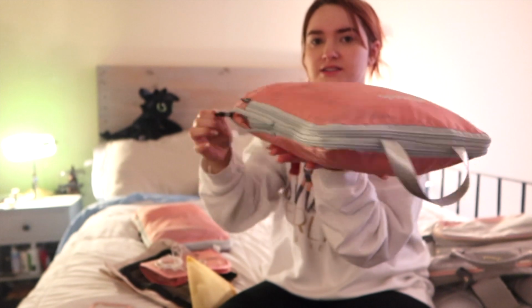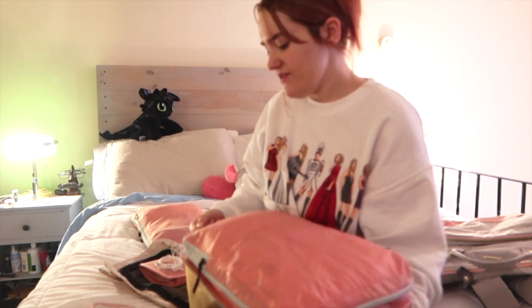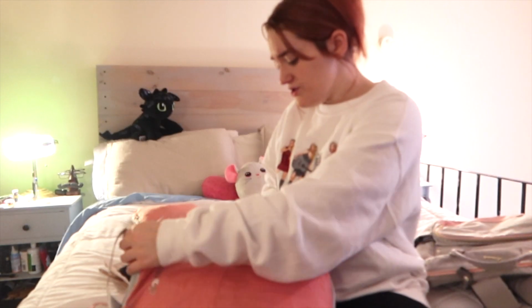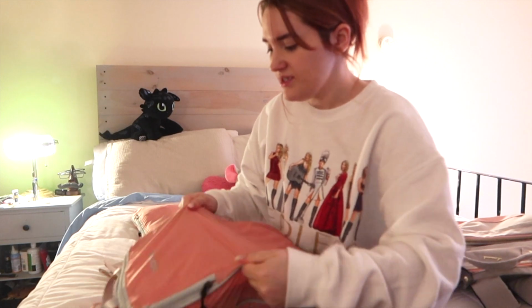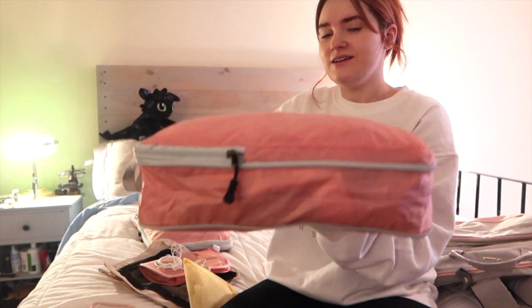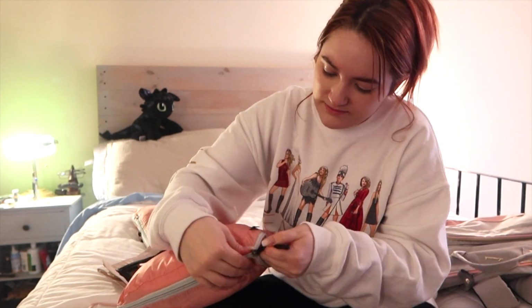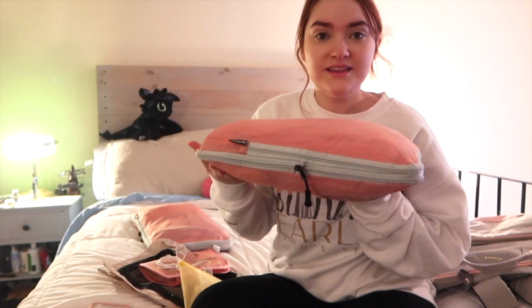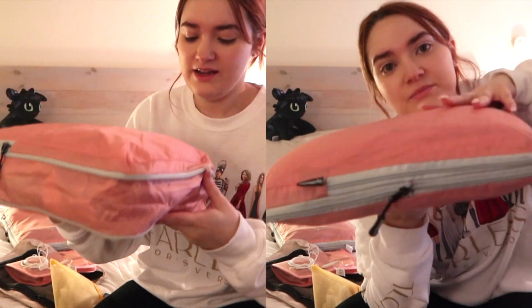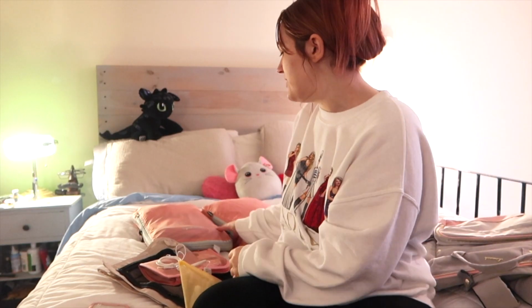Let me undo it and see if you guys can see what it's supposed to look like before. It went from like being 4 inches to like 2.5, which I was shocked about because there's no air. It's not like one of those compressed things. So yeah, this is what it looks like normally, which isn't that big anyway. And then I'll zip it back up. So I think there's a difference. Like I said, I actually did measure it and I think there's like an inch-ish difference, but I also think it depends on what you pack.